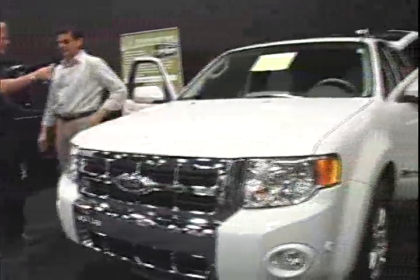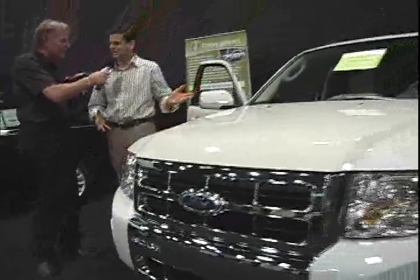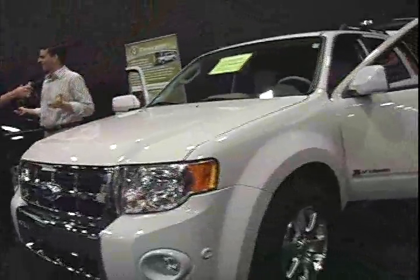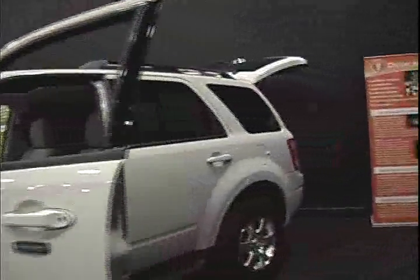Well, it's really a great story. This vehicle next to me is the Ford Escape Hybrid, and we say it's the greenest SUV on the planet. 34 miles per gallon in the front-wheel drive version in the city. Even if you get all-wheel drive, 29 miles per gallon. Then you go over here to my right.